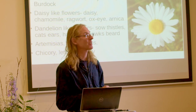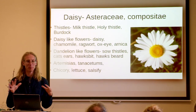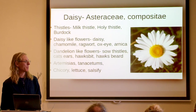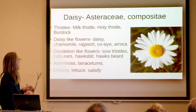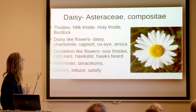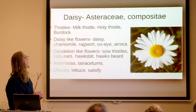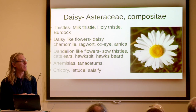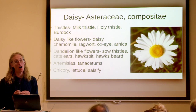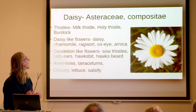There are about 20,000 species in it. Quite hard to pinpoint or to bring out any particular themes. There are a few themes. I've tried to bring out some of the basic forms that you see. So there's the thistly herbs. So milk thistle is a well-known herb, very, very good herb for the liver. Holy thistle is very much the same, but very intense in taste.